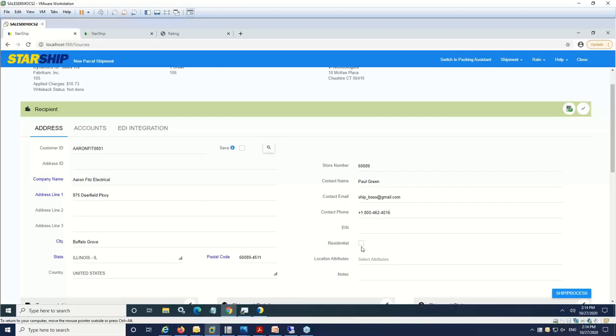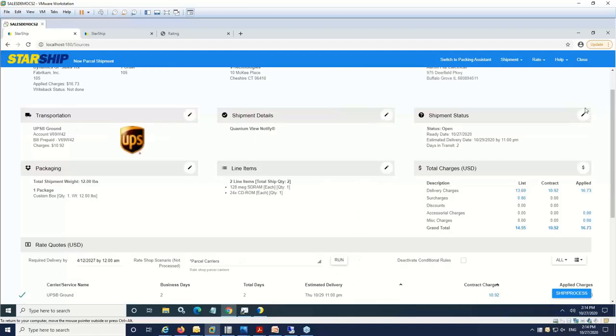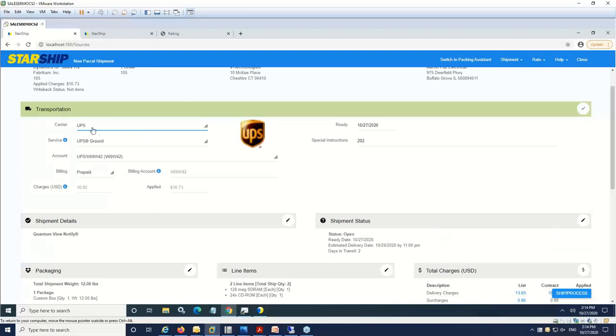StarShip will also pick up if it's a residential, a rural area, or a commercial zone. So we can apply any additional surcharges to your freight, and you're working with a clean address. You have all the freight information available if you're writing that back into GP. That occurs automatically as soon as you bring the order over. It'll ping the API for the address validation, and you'll be working with that clean data moving forward with the shipment.